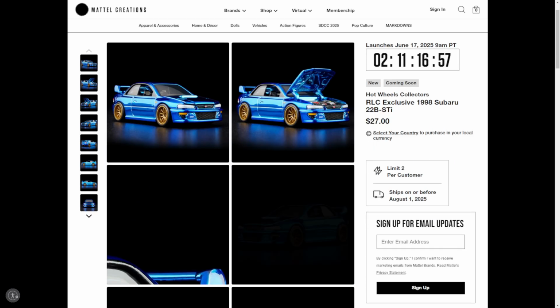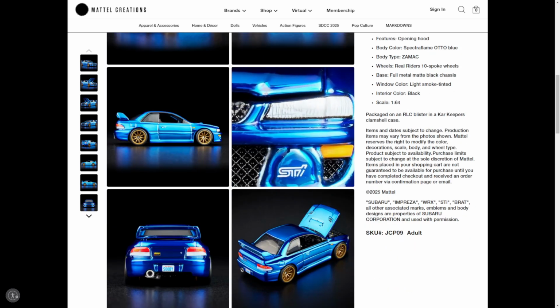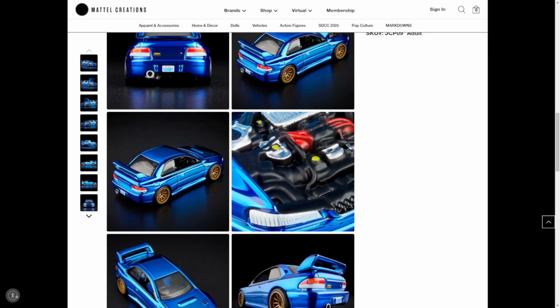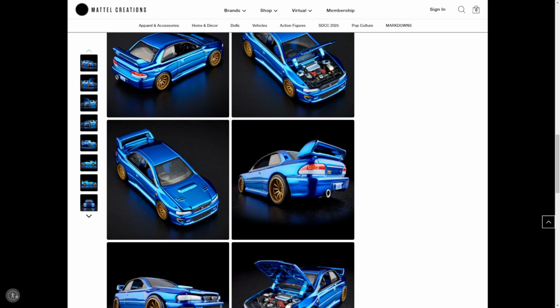So this is JDM done right. I believe this is a right-hand drive vehicle. So this is the first time it's appeared in RLC world. And I just love the Spectraflame color with the wheel choice. I would say this is neck and neck with the Honda Integra Type R.